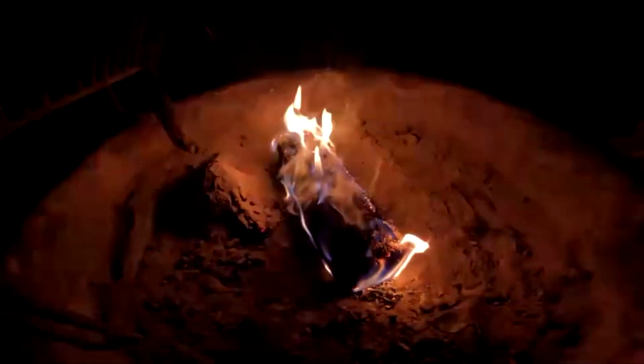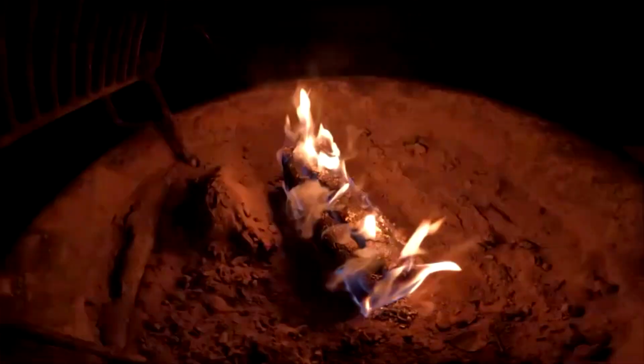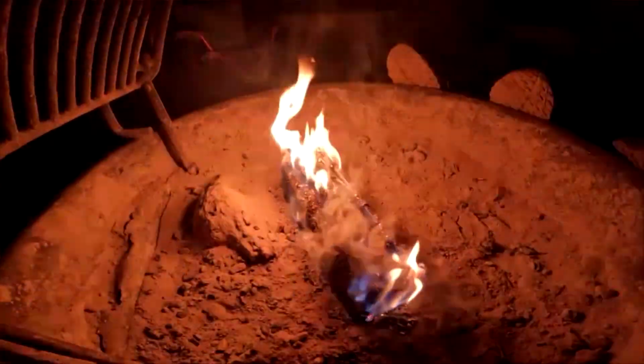There's a logo over here. There's a logo. It's not humid yet.